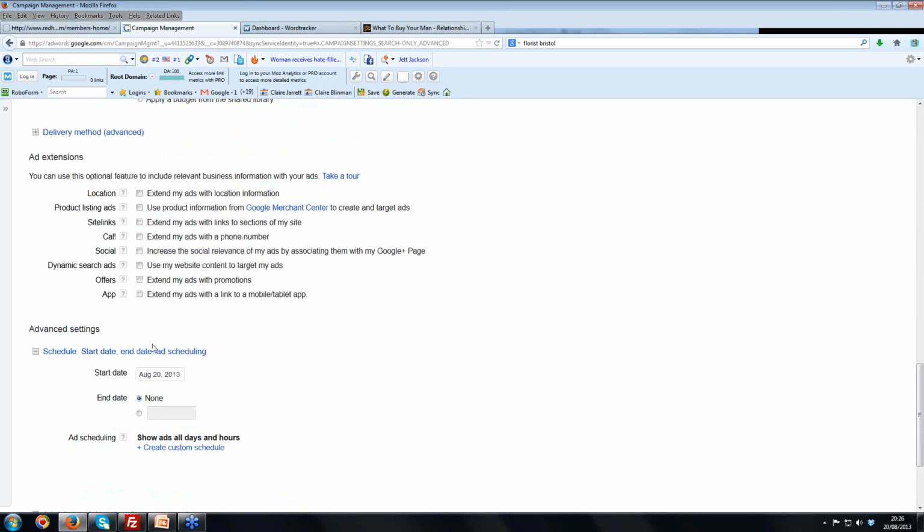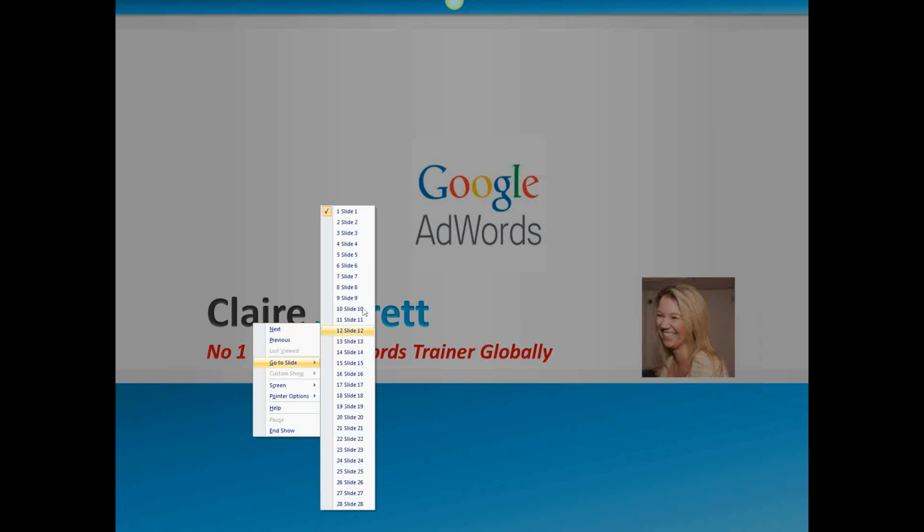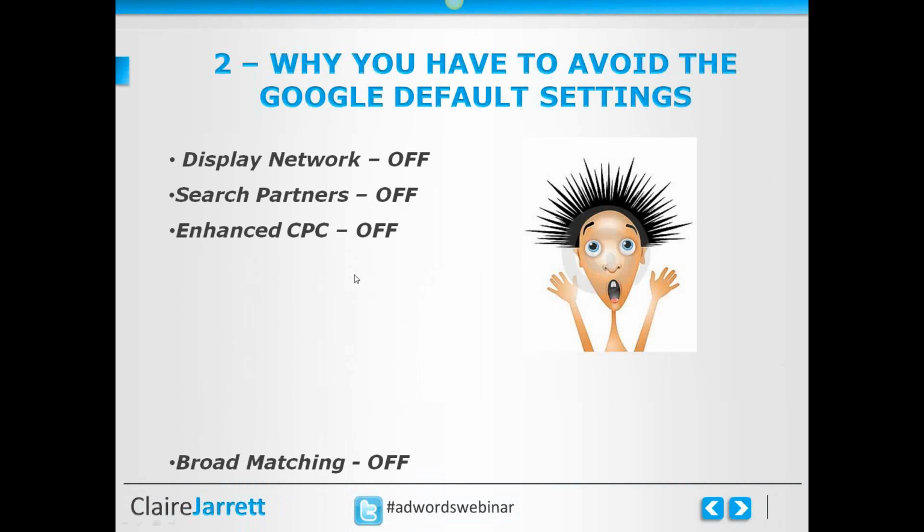Okay, so you do need to watch out for these 4. Trying to right click on that slide, that's not going to work, is it? Okay, so just to reiterate, those are the 4 that you need to watch out for.